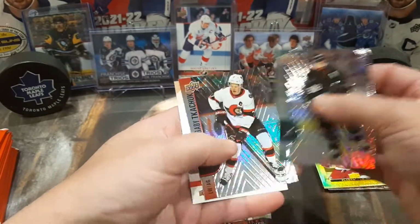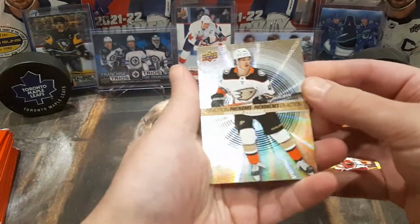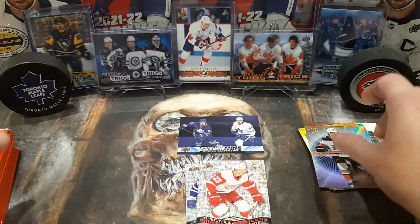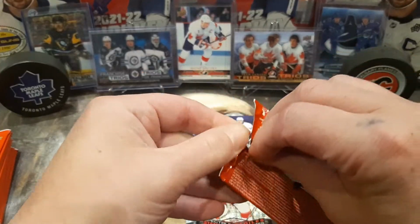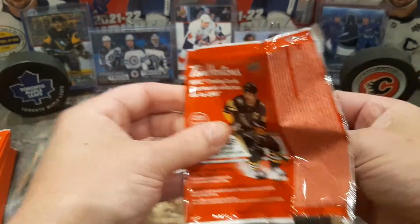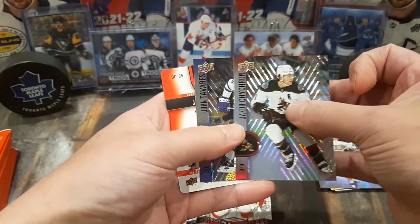We got Brett Burns, Brady Tkachuk, and a nice In Motion of Trevor Zegras. That is sweet, to pull the number 1. How he did not get Rookie of the Year, I don't know. I'm still confused about that one. And Michael Bunting, he had more points, but whatever. It is what it is.